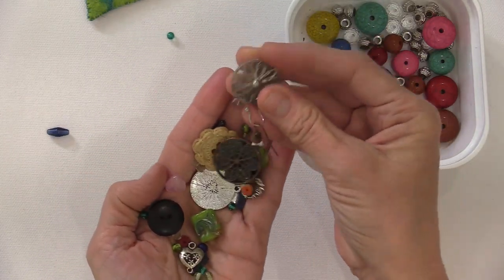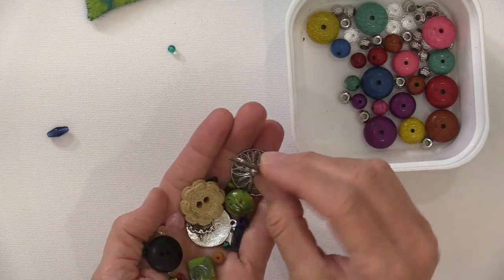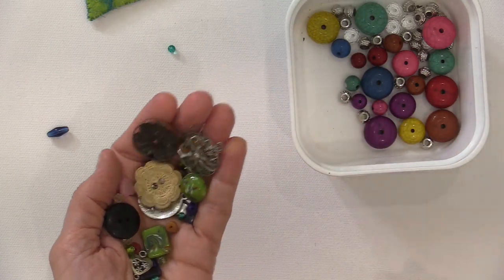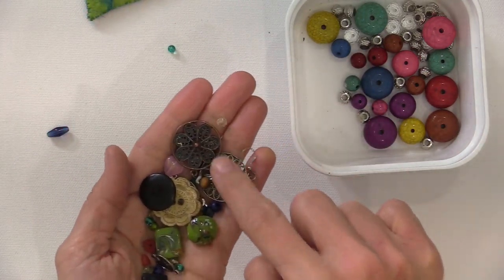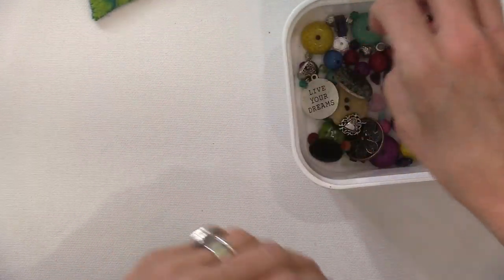But like, I am the queen of losing earrings. Like, who knows where they go? Because I lose them in my house. I swear I do. But I always lose earrings. So if you have one of these, send it to me. I always lose them. Okay.